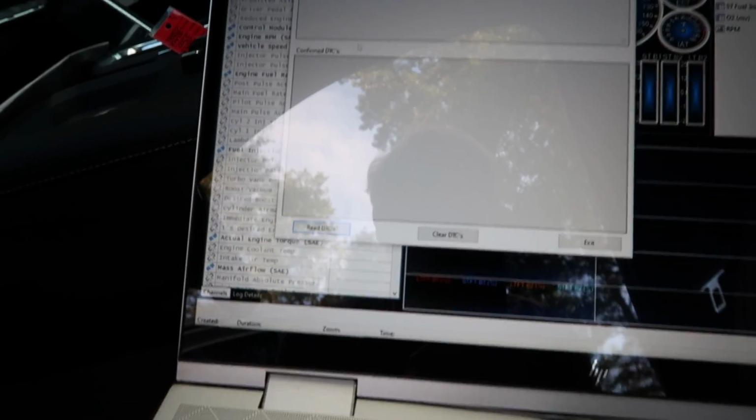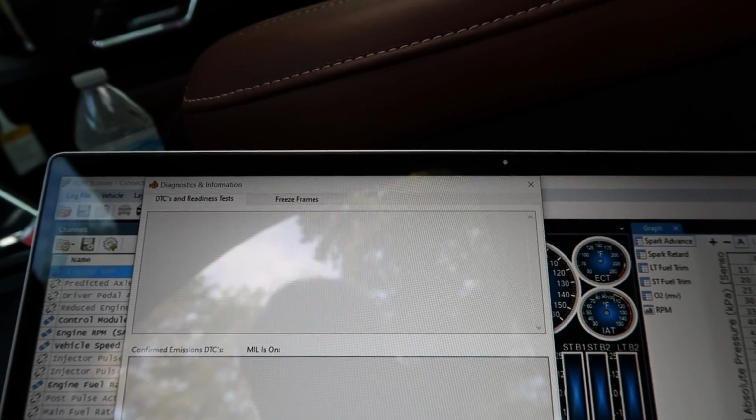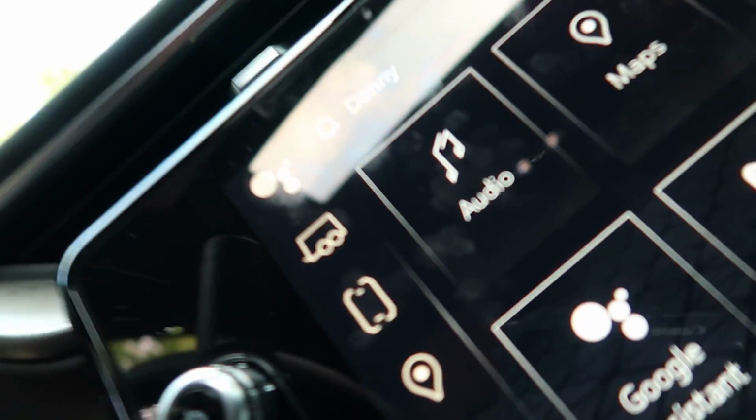So we got the scanner opened up. Let's see, read. Yeah, kind of the same codes as thrown before. Let's just clear these out. Clear, read. Permanent, permanent, permanent. Alright, let's see if that does it there.